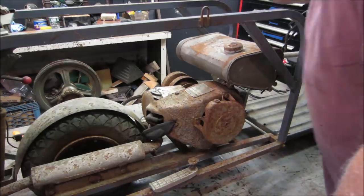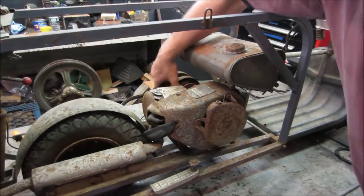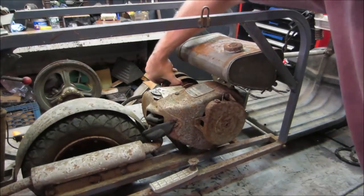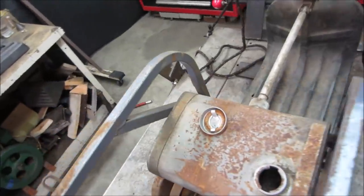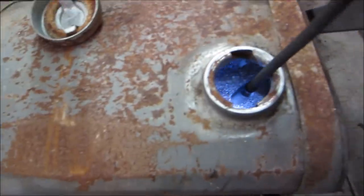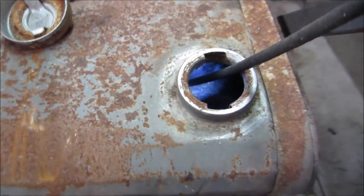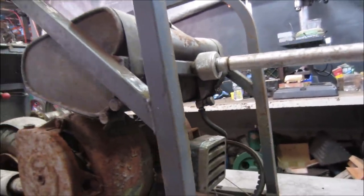Question is, does it turn? It does turn. Nice. Wanting to bet it doesn't have spark though. Let's go. Oof. Go take a peek up in there. See that fuel turned back into dinosaur dust a long time ago. I don't see that it's completely rotted out. Until we get it off of there, it's kind of hard to tell though, huh?